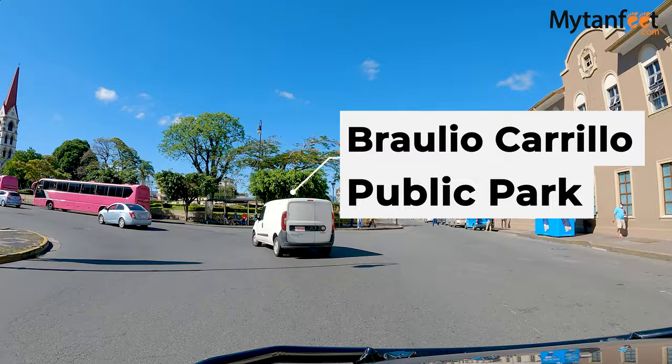Avenida Segunda, or Second Avenue, is what they call the artery of San Jose. It runs straight through downtown and is home to many cultural sites and attractions, including the Central Market, several museums, important government buildings, the post office, stores, and other places of interest. During rush hour, this road is incredibly congested, with people walking everywhere, and buses and taxis and cars all trying to get through.